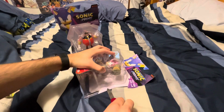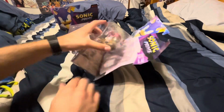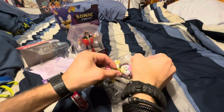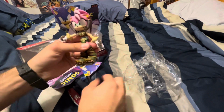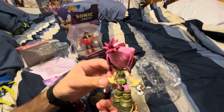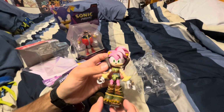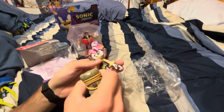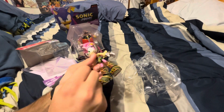Thorn Rose up next. And that one did not have the rubber bands, thank God. So here's Thorn Rose, and basically it's just a caveman Amy. So wacky. Here's her hammer. And I cannot get it in my hand.